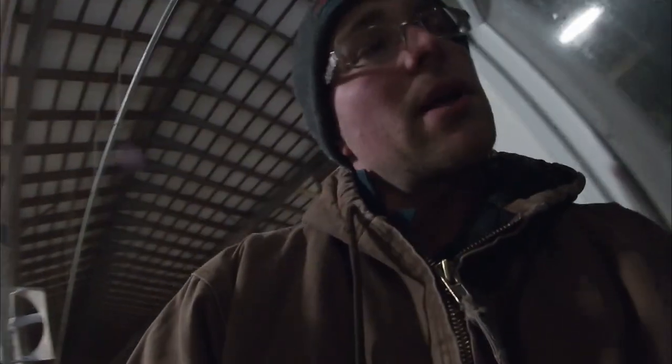Today's February 15th and it's about 10:30 at night, and tonight we're doing the evening round. Generally my dad does the late evening last round before we go to bed, and pretty much just come to the barn and make sure everything is the way it ought to be. We'll look in there, make sure that not too much ice build up on the robots.